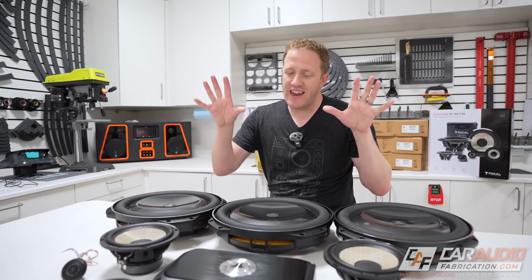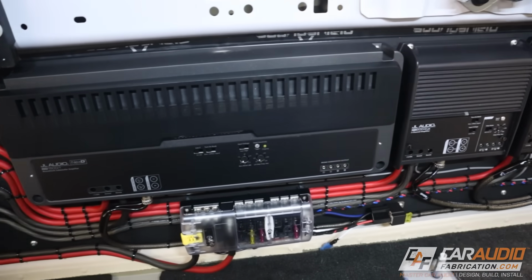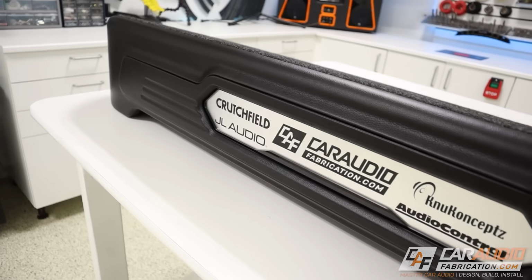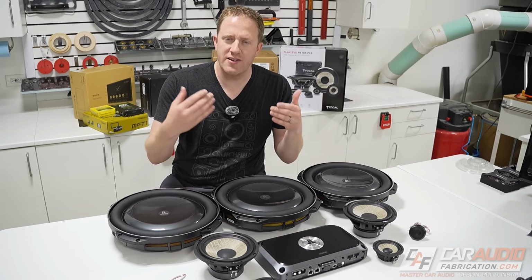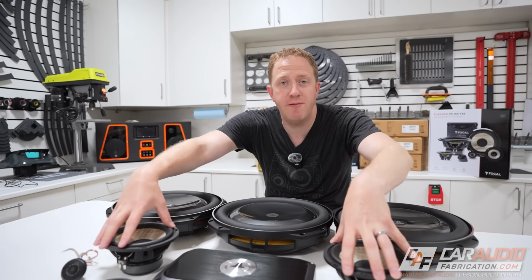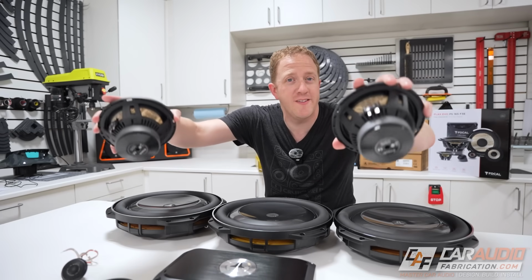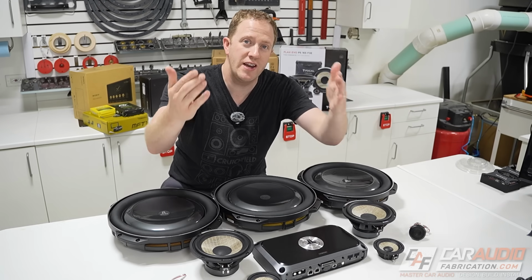So we definitely have a lot of installation and fabrication ahead of us. Much like the last project, we're going to need to wire a custom amplifier rack and build a custom underseat subwoofer enclosure. But we are going to have some new tasks that are different than the last project on this build. In this case, we're going to make some custom speaker adapters for the woofers in the doors. We also need to build some custom A-pillars for the mid-ranges and tweeters up front.